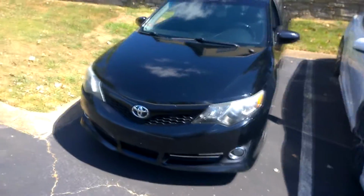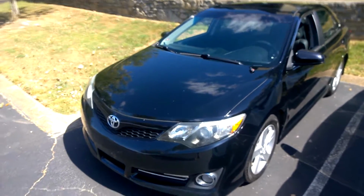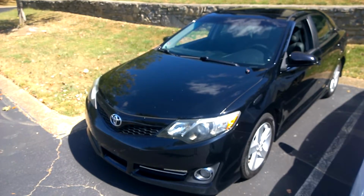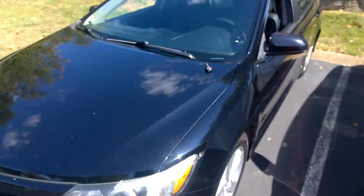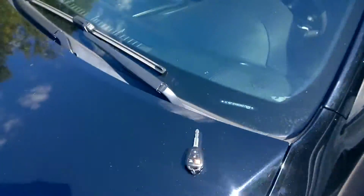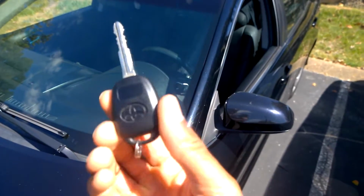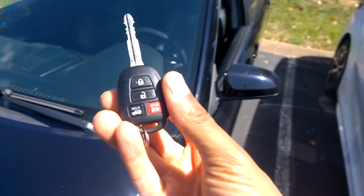Now this is the family car currently right now. I did remember us getting it around the end of 2015, so we had it for almost 4 years now. I don't recall how many miles it had on it when we purchased it used, but nonetheless, here's the key. Now, believe it or not, even though it's 2019, I think very few Toyotas still use this key.